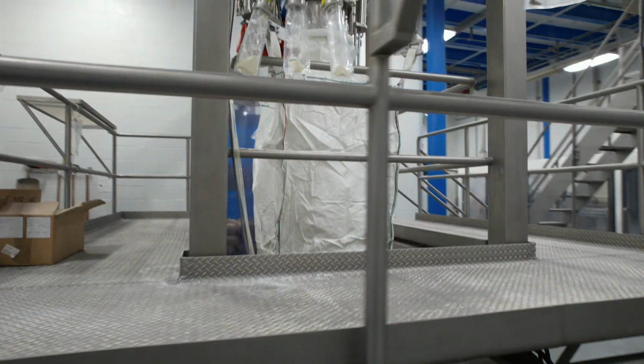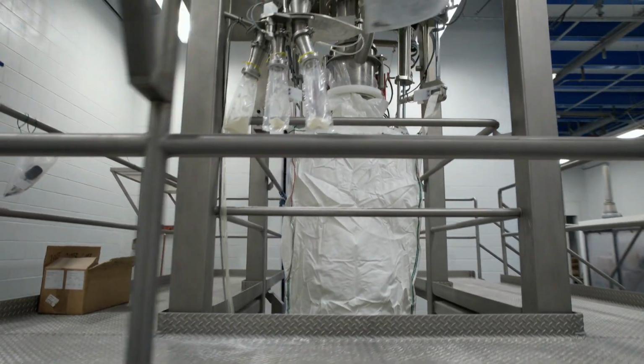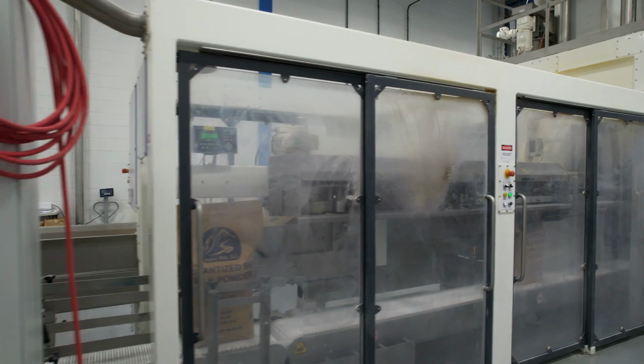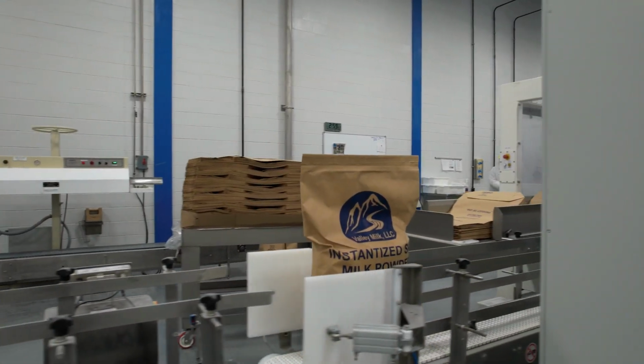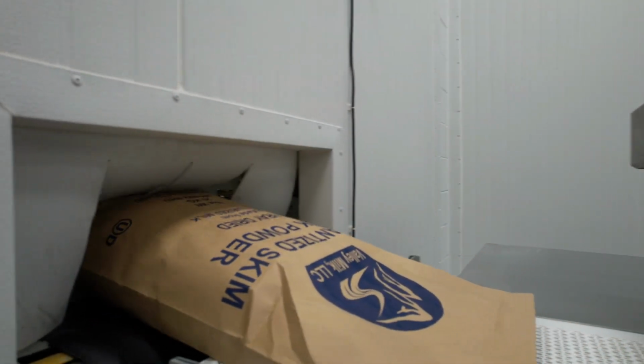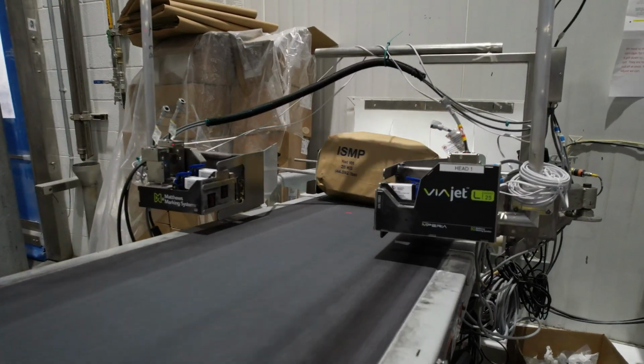The finished milk powder is transferred into totes or bags. Bags are sealed automatically before passing through a metal detector to ensure the packaged milk powder meets Valley Milk's exacting standards.